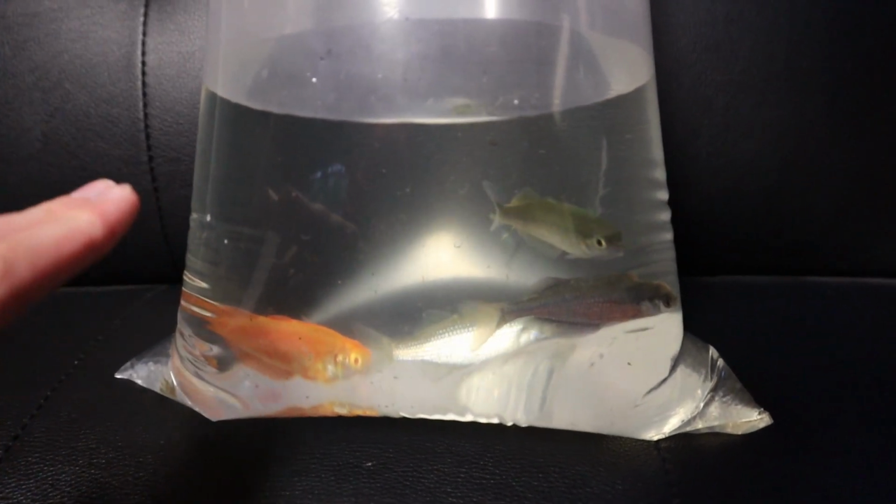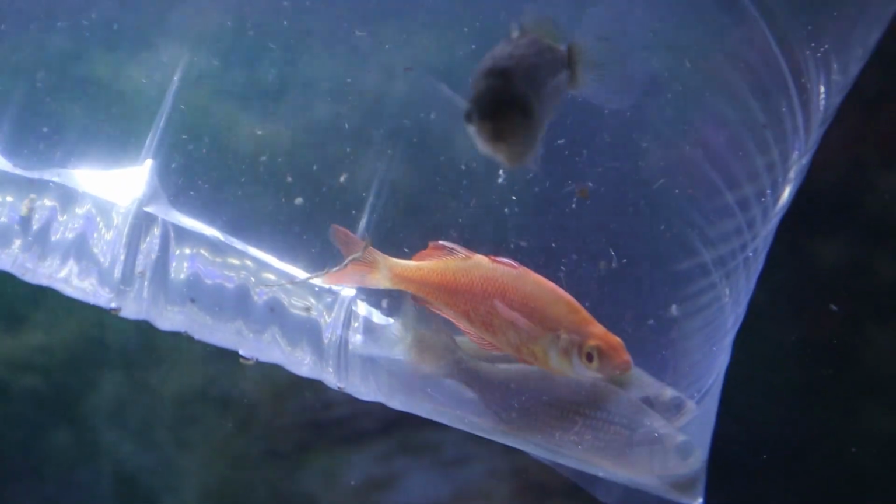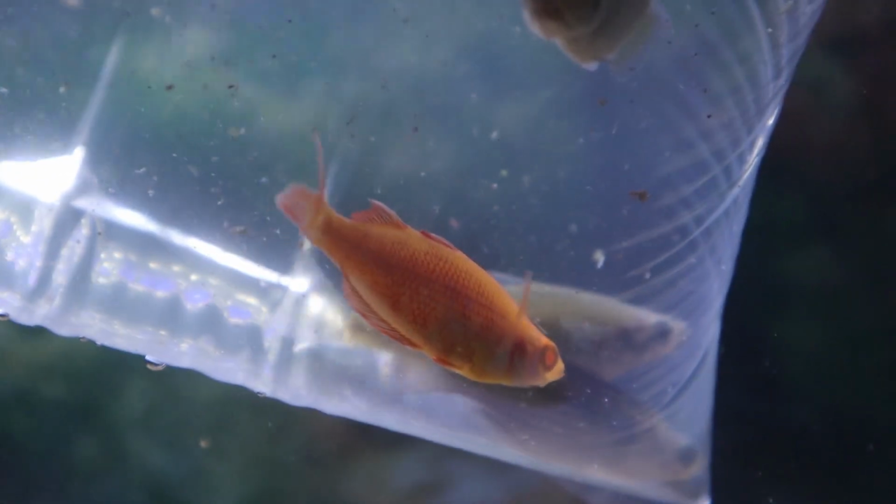These guys are all super cool, and we're gonna get them in there to start acclimating, and you can get a real good look at them right there. That orange one is definitely my favorite. Oh my, just look at that thing. That is sick.